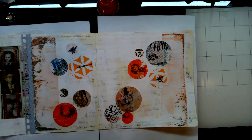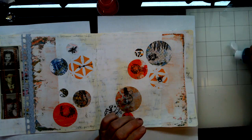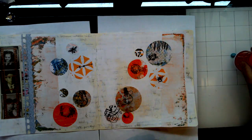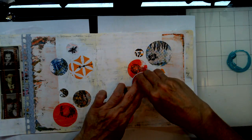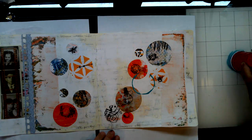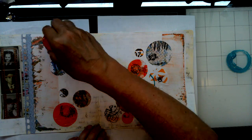And I do like working on my glass mat because I can put whatever I need to on it and it just cleans up very nice. So I'm just going to put a little bit of paint and I'm just going to twirl my cup. Well, here we go. Let's give it a try. Oh, I like that. This would look nice. I think I got these at the dollar store, these little solo cups. It would look nice as a coffee stain.